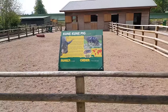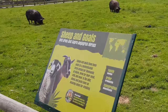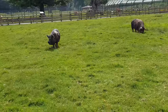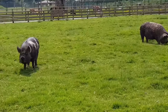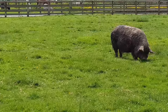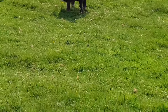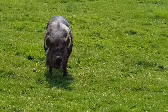Finally, we got to the best part, which is the pigs. Sadly, they didn't have any piglets at the time, but as you can see, these big pigs are just as cute. I could just squash its wee face and kiss its nose. Many people think that pigs are dirty animals, but they only roll around in the mud to keep cool. And actually, a lot of them like to swim as well. I don't care what anybody says, if you don't think that that's the cutest thing ever, then there's something wrong with you.